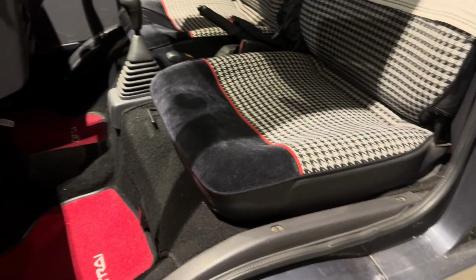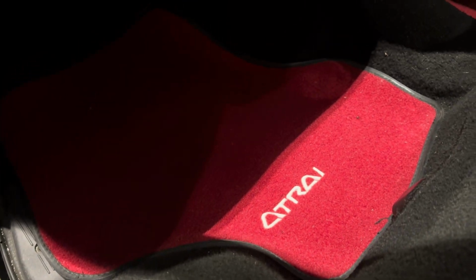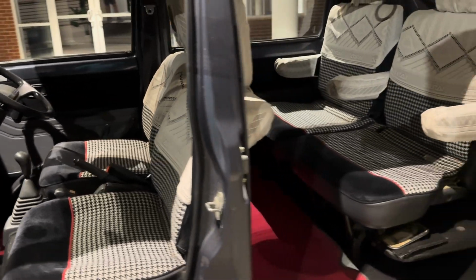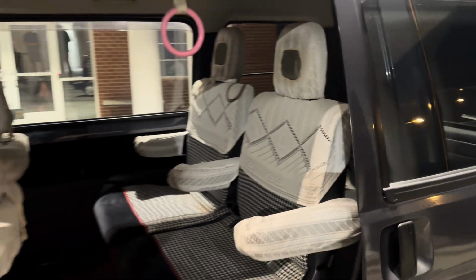So yeah, come over to the passenger seat. Very cool 1980s style seats. We do have, of course, beautiful floor mats there as well. Floor mats are in great condition. This is a 5-digit odometer, which reads about 64,000 kilometers, which I believe is actual mileage.